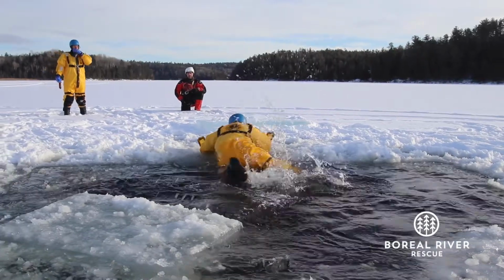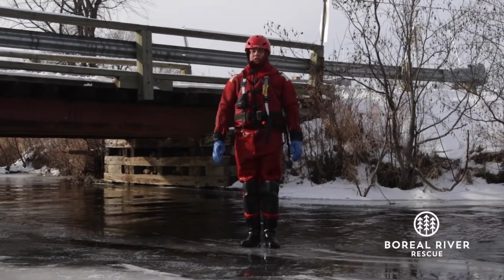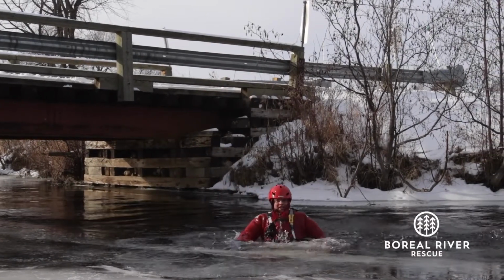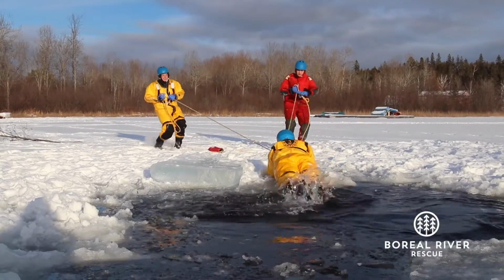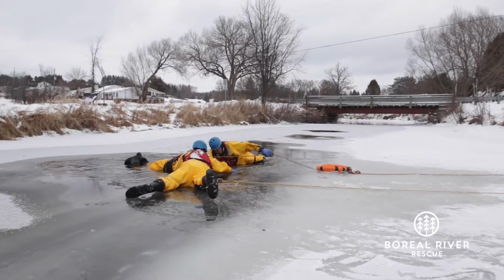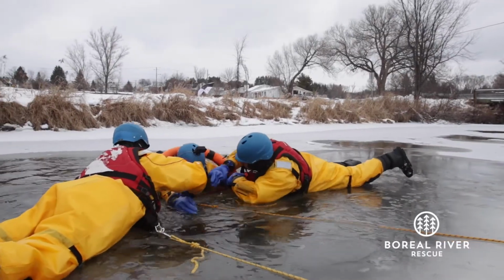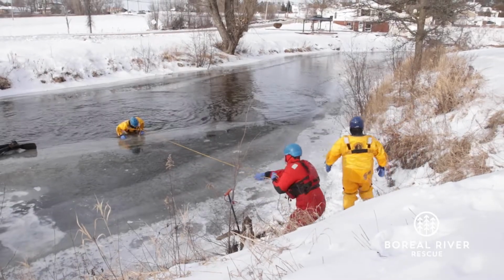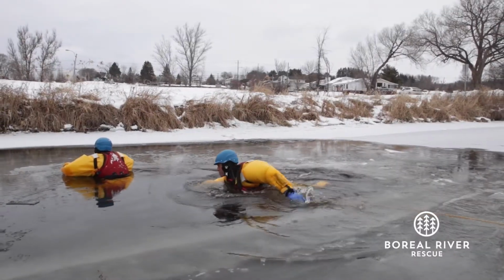On the 2-day course, everybody has the opportunity to repeat the skills on different ice surfaces and on multiple days. We also get into more advanced rescue techniques. We realize that when you're out on the ice after your training, you won't necessarily have commercial rescue gear with you. So we learn and practice both techniques where rescuers stay dry, as well as direct contact rescues.